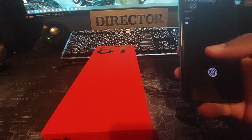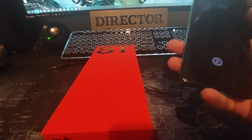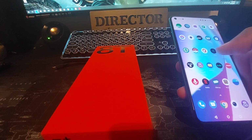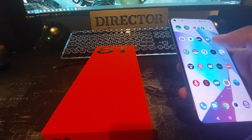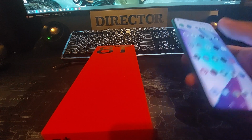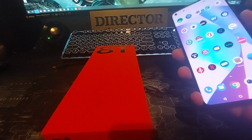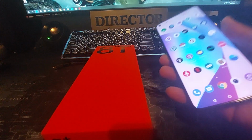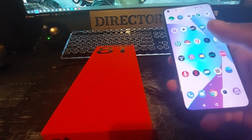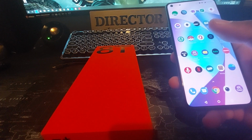6.5 inches. Now, for me, the pixel density isn't that high. We're talking about 402 for the PPI. 1080 by 2400, I believe. And I don't think this has a 16:9 aspect ratio. I believe it's 20 by 9. 20:9, you know what I mean, with the aspect ratio. Anybody that knows about those type of specs.